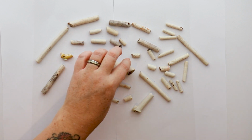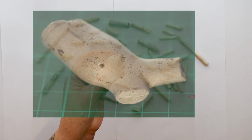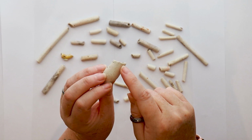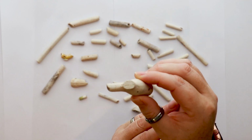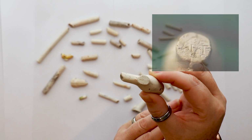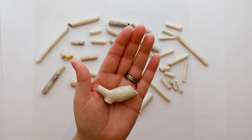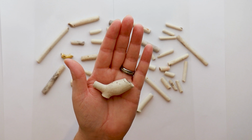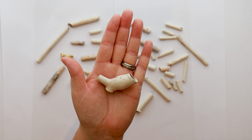Obviously the best find was this pipe bowl. It's got some small markings around the top of the bowl. It does have a maker's mark on the heel. I'll give you a close-up photo of that. Just going from the size and the shape of the bowl, I, in my unprofessional status, would date this as kind of 17th century, so 1600 and something era for this pipe.